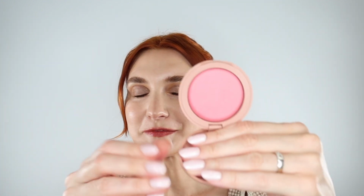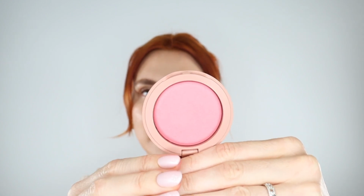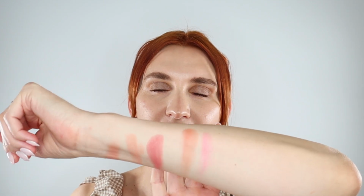And then last, but certainly not least, this is the shade Closer, which is a baby pink. So here we have all of the shades that I picked up lined up here. They're all very pretty. And something that I like about this formula is they are lit from within glowy.